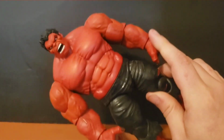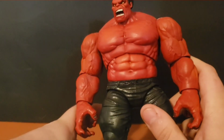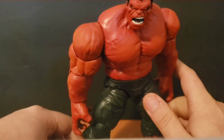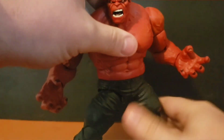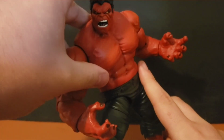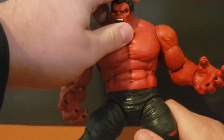Number 10 on my list for Best Marvel Legends of 2020 is the Red Hulk. Oh, out of frame. The Red Hulk. That 80 years Hulk body was so perfect. It's such a great body mold for Hulk figures. I think any time that body mold is used on a figure, it's going to be automatically top 10 worthy, or at least close to the top 10 worthy every year from here on out.